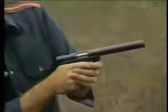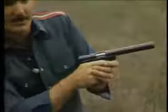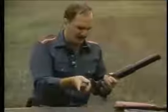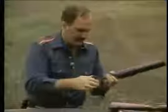That'll get your attention. That's a far cry from chuk-chuk-chuk. But it's a lot quieter than not having one. Now for some fun stuff, this is the Ingram M10 45 submachine gun with a suppressor.